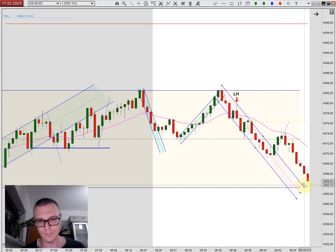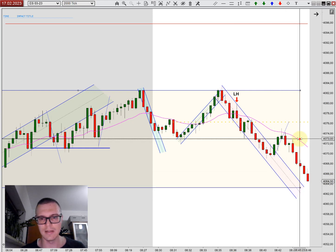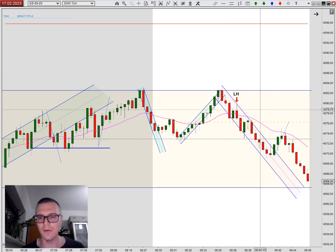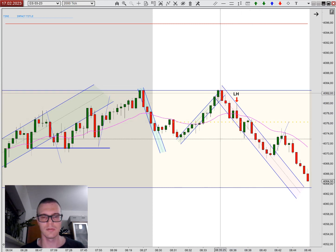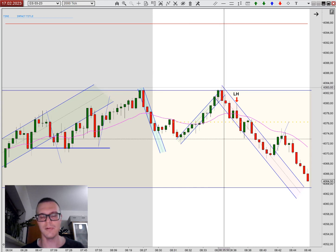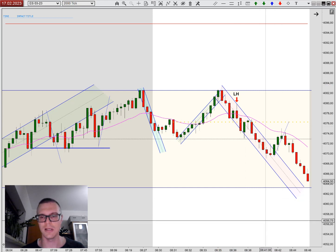Okay, break, retest of the lows, and now it's happening what I mentioned before, that prices like to first test the upper range or bounce off the upper range, and then follow through and test the lower side of the range.